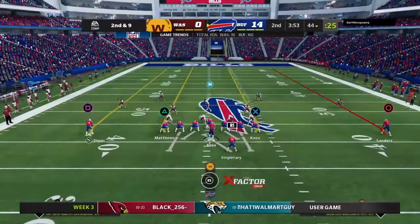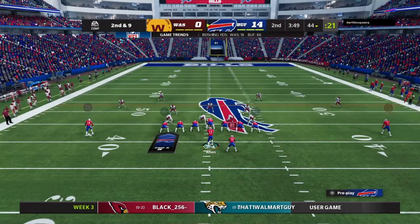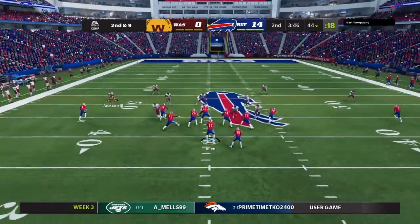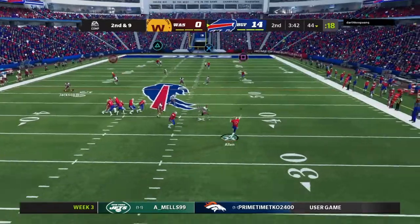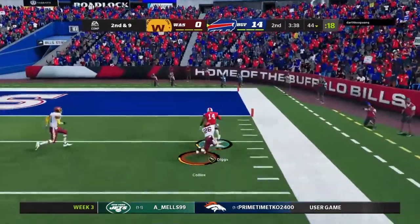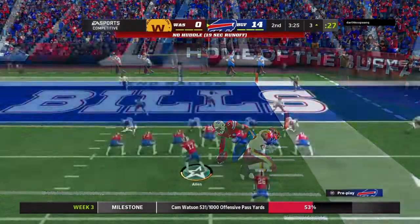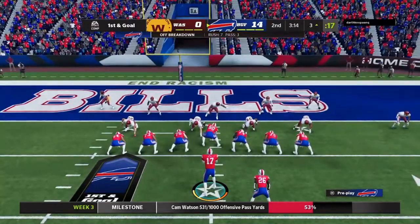Here's 2nd and 9, just a yard on that last run. A play fake to Singletary, and now it's Allen sliding out of the pocket. He's got the hook up with Diggs. And he takes it all the way down to the 3. After the big play, a chance to finish now on 1st and goal.